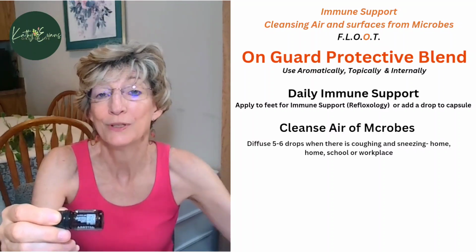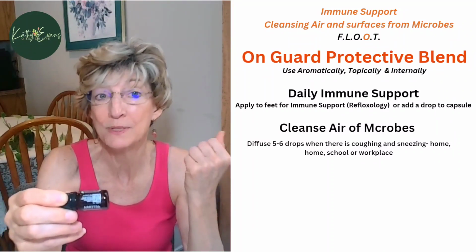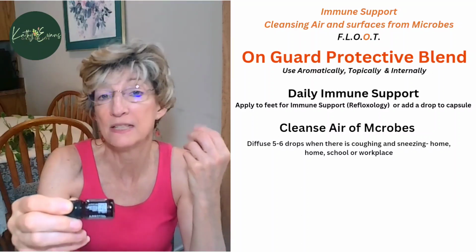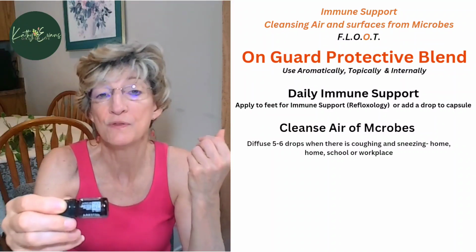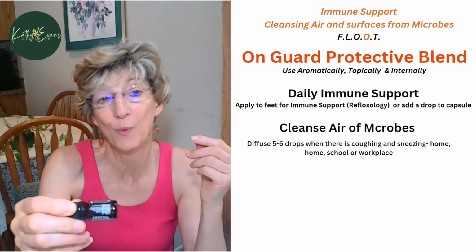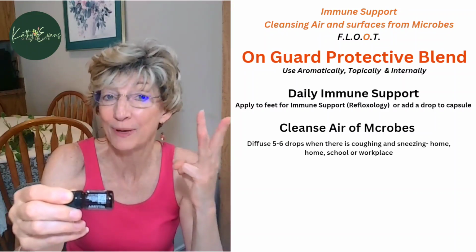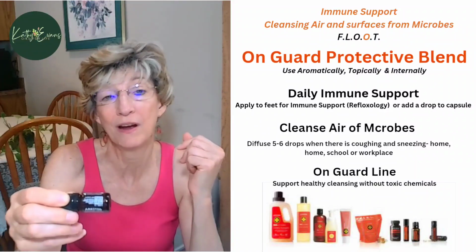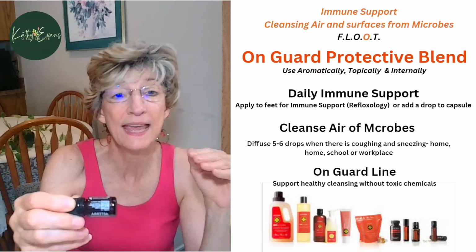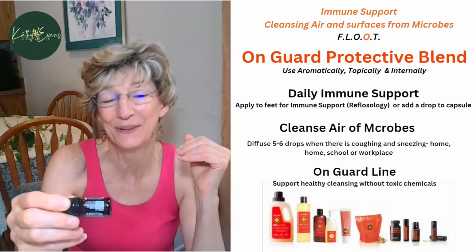Number two, to cleanse the air of airborne microbes, put it in the air by people who are coughing and sneezing. And you can diffuse 5 to 6 drops in the Pebble diffuser. It's great for a workplace or a classroom. And then number three, use the doTERRA On Guard line to support healthy teeth and gums, safe and effective for cleansing surfaces, hands, and skin irritation.